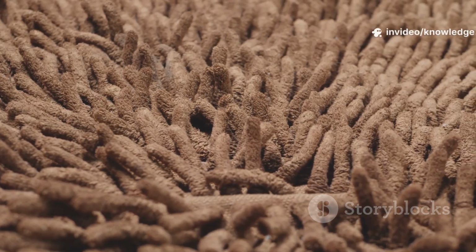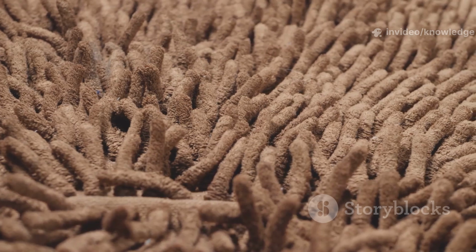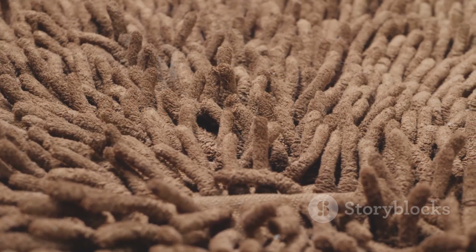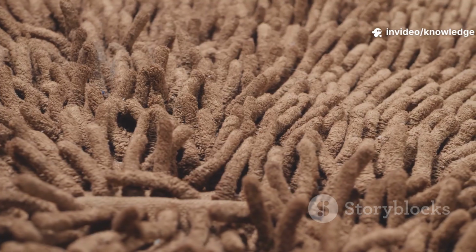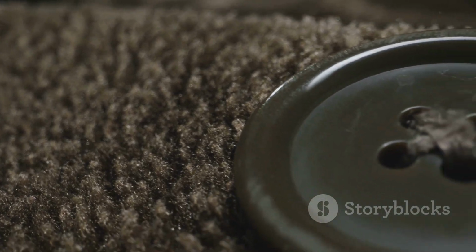Here's where the real innovation happens. The fibers are engineered with a special cross-section, often shaped like an asterisk or a star. This unique design isn't just for show, it's a key part of what makes microfiber so effective. The star-shaped cross-section increases the surface area of each fiber, allowing it to trap more dirt and moisture than a round fiber ever could. Later in the process, these fibers are split apart, creating countless tiny edges and microscopic gaps.